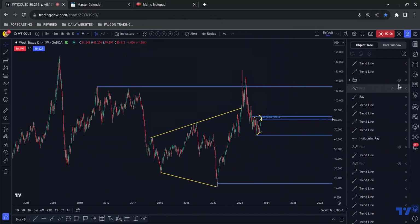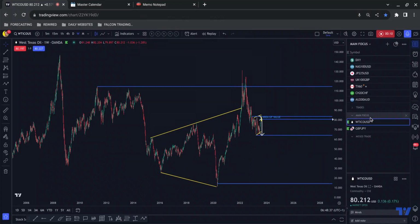I have two pairs on watch today and those are West Texas Oil USD and Pound Yen. So I'm going to break them down for you now.